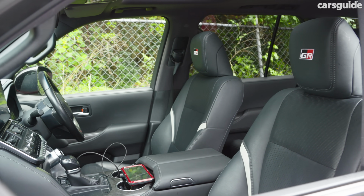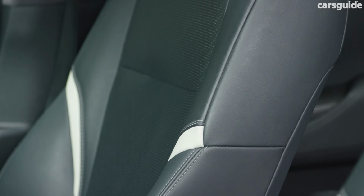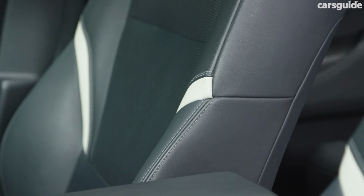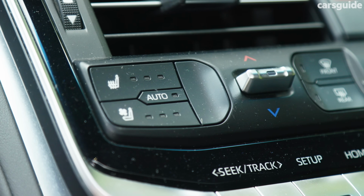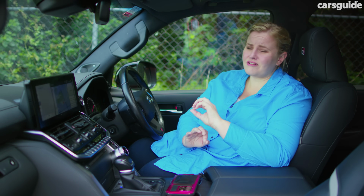The front row is roomy, and even when you have a co-pilot, you have yards of space to sink into. I really love how plush and comfortable the seats are, and that they get those extra comfort functions. It really is the sort of car that you could do a really long journey in and be very comfortable.